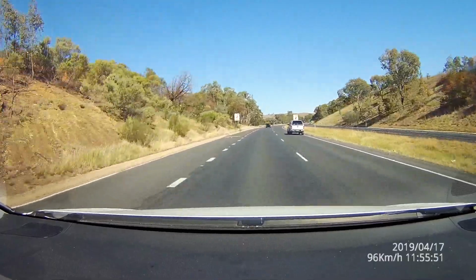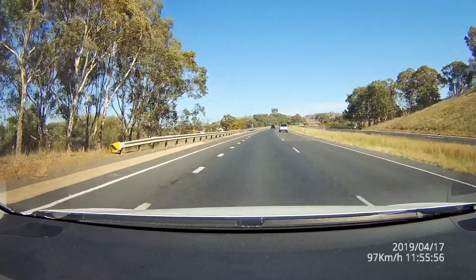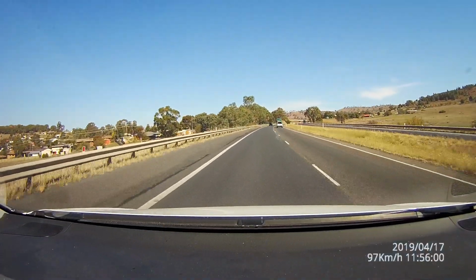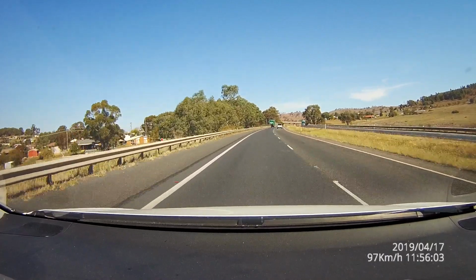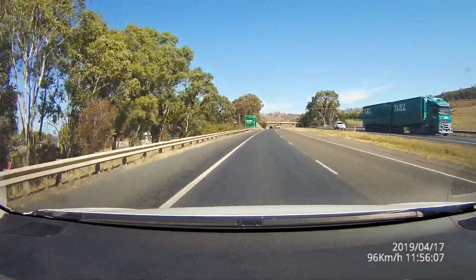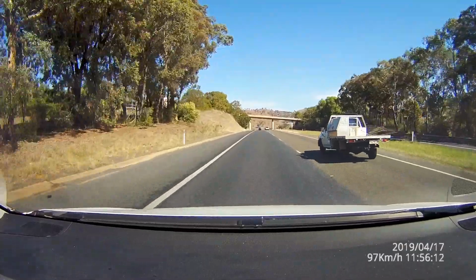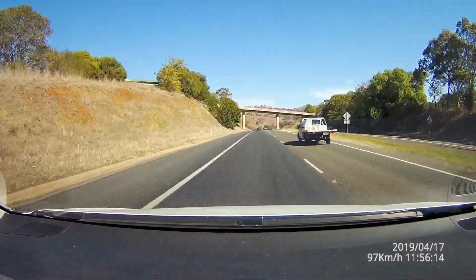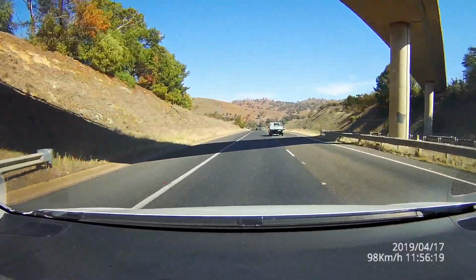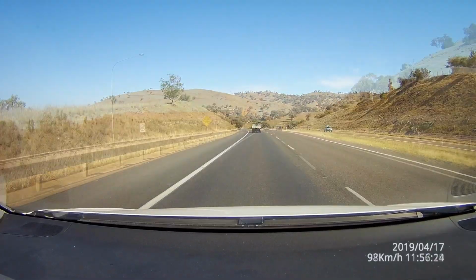And you can see there's a bit of traffic both ways, probably not by European standards. In Australia, this is fairly normal, but I know in Europe you would consider this a nearly deserted road. And you can see the oncoming B-doubles, which we call the semi-trailers, that have two trailers behind them joined together. And on the motorway, all the roads go over or under.